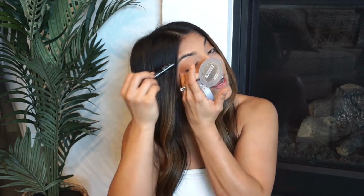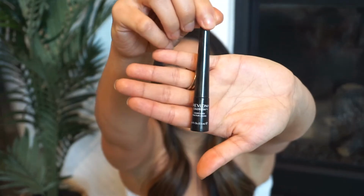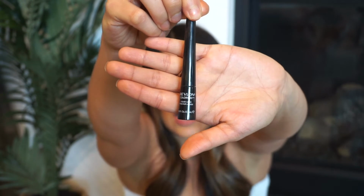I just keep reapplying eyeshadow. Sorry, I'm getting distracted. Next, we are gonna go ahead and put on eyeliner. This is gonna be fun because usually I have to have both hands to pull my eyelid and go like this, so we are just gonna try it with one hand. So this is gonna be interesting. I'm just using this Revlon eyeliner. It's a liquid eyeliner, which I prefer. I feel like it looks much better than a pencil in my opinion, and it goes on a lot easier too. Let's go ahead and try this.